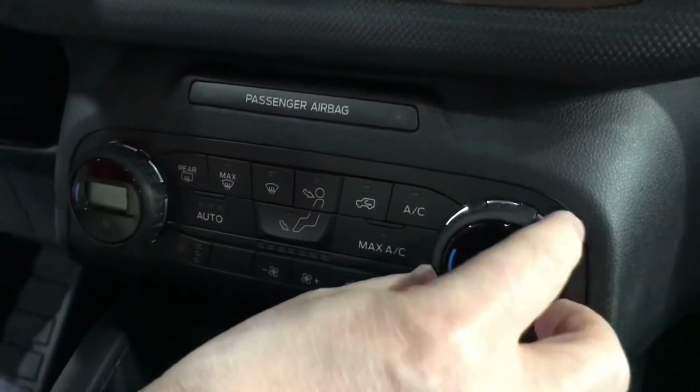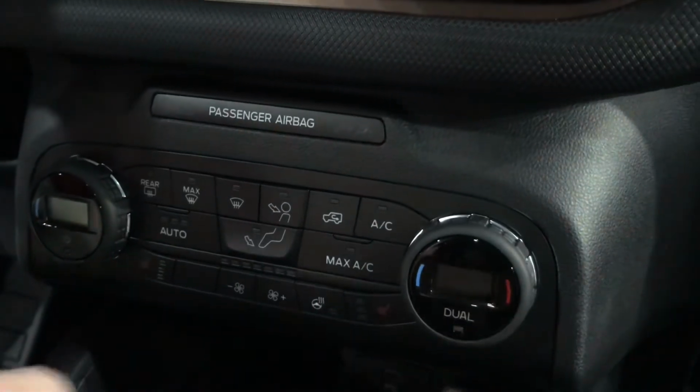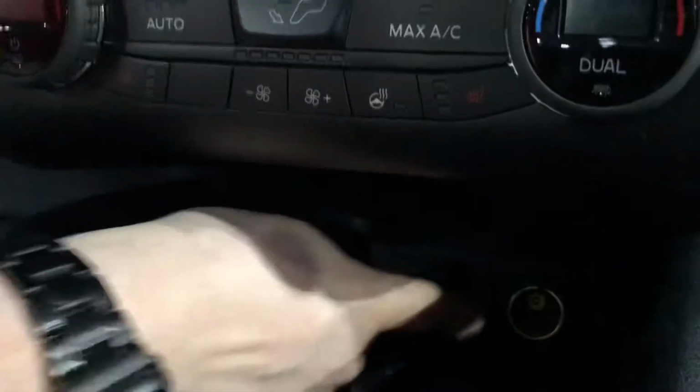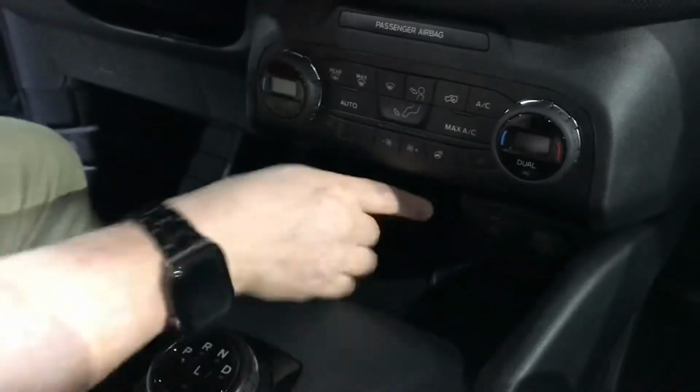Over here is the climate control where you can make it colder or hotter. It has a 12 volt place where you can charge something down here. And this cubby hole is pretty large. You also have a couple of charging ports you can see there. I don't know if you can see that.